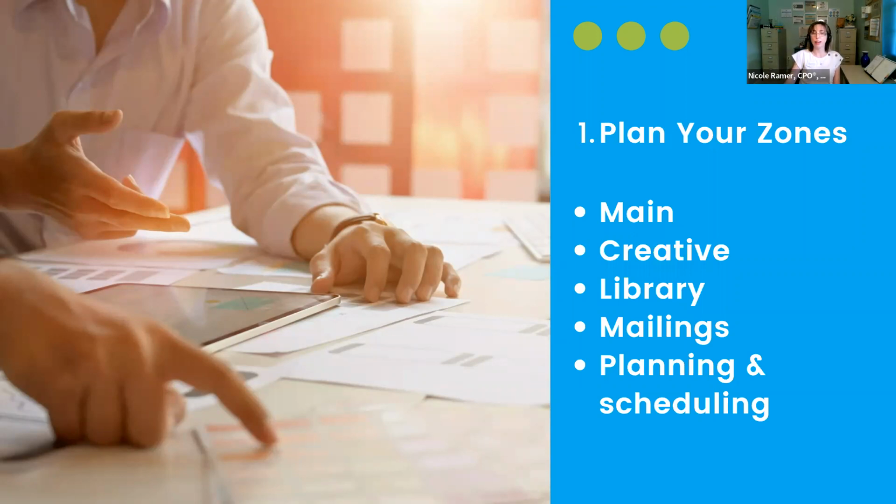Your library could have books, reference materials, writing guides on the bookshelves. You could have a section for mailings and maybe store your envelopes, labels, stamps, notepads, and greeting cards in an armoire. A planning and scheduling station with a calendar could be stored on the wall. And really, your options are endless. It's all customizable based on your actual space.